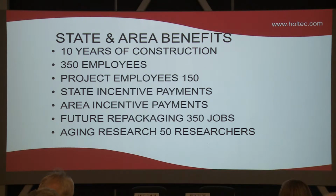So here are the benefits that we look at, aside from the national benefits from having a facility like this. 10 years of construction. The estimate is there'll be 350 construction jobs during that period. This will probably be about a $2.4 billion project, so a large capital project for the area. The project itself will have about 150 employees. We intend for there to be state incentives, which we think, like WIP, we put into roads. We think it's accountable when we put it in the road fund. We know where it went. You put it in the general fund, and there's no accountability in knowing what it did for the state. So we know when we build roads, and we think that's a good place to put it. And there will be an area incentive as well.